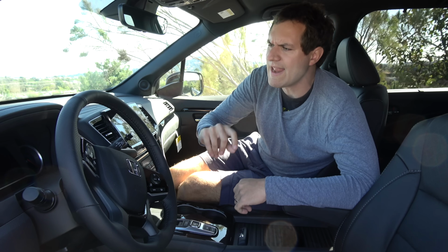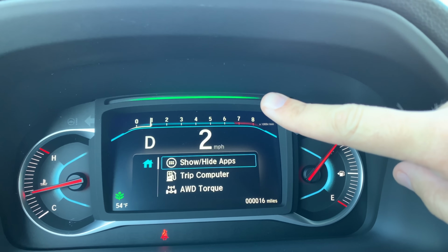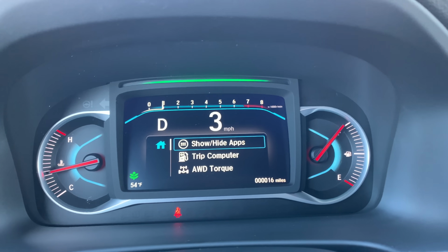Next up, this car has more quirks than you might expect, and next I'm going to move on to a little line at the top of the gauge cluster. Now, I get in this car, I turn it on, and I notice there's a little green line at the top of the gauge cluster, which I thought was just a nice little green piece of trim. Well, it turns out that it's actually a lighting strip that monitors how efficiently you're driving.